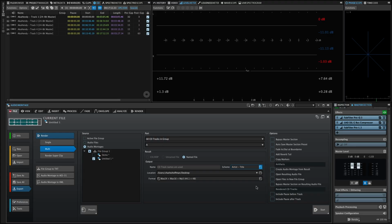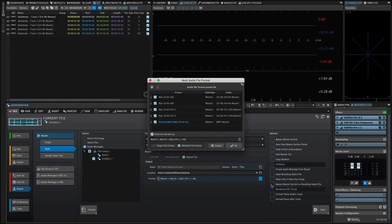In Wavelab, I can bounce any number of bit depth and sample rate combinations I like, all at once, along with MP3 files. Instead of sitting at my computer running the export process multiple times manually, I can load up a custom file export preset and render all audio file formats I need while making myself a cup of coffee.